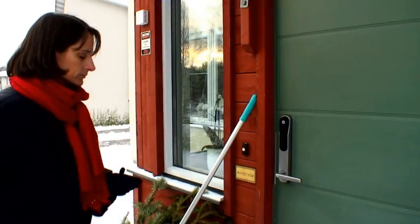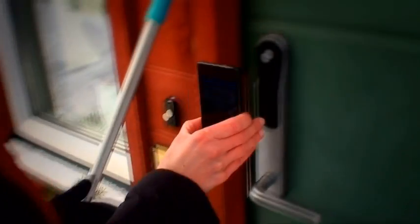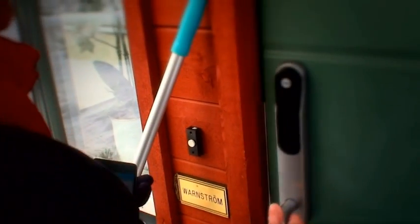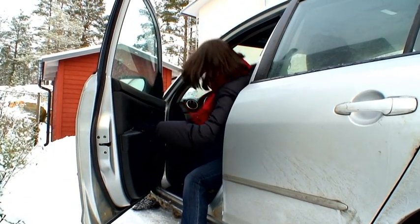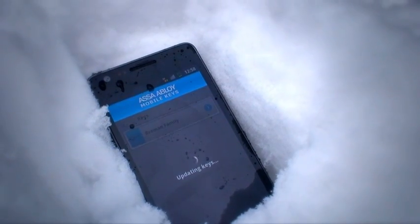NFC access control means complete portability. Being SIM-based, users just move their NFC-enabled SIM to the new mobile phone when the time comes. Unlike traditional keys, in the event that a mobile is broken, lost, or stolen, the user can immediately revoke the key through the mobile network operator's over-the-air services.